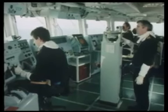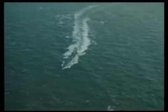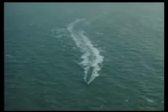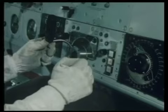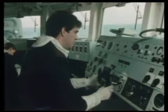Starboard 20, altering 340. 20 of starboard on, sir. Very good. Passing 330. Midships. Steer 340. Course 340, sir. Very good.